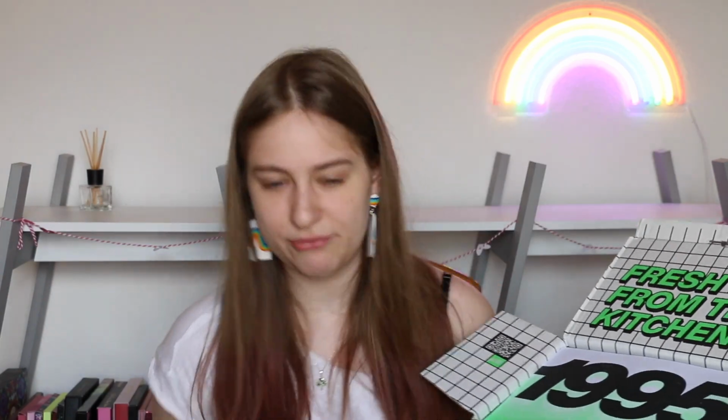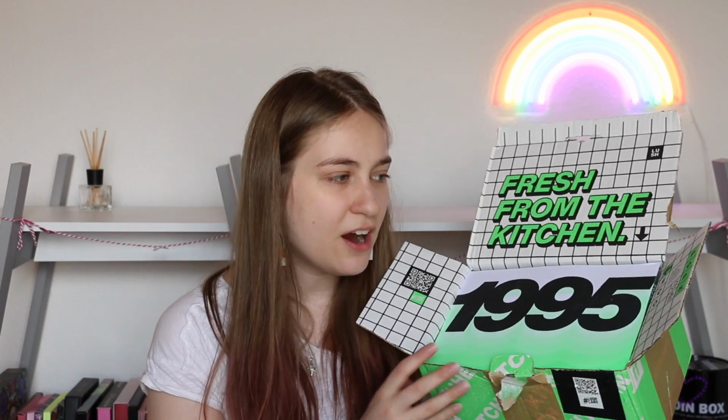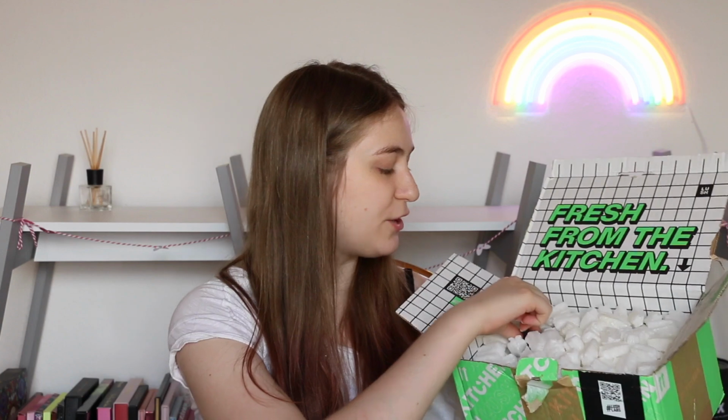1995. I don't get the reference. Was 1995 the year that the Lush brand was founded? Are these all OG products from the year 1995 in this box? I have no idea, but I know this card has the products on the back of it. So I'm just gonna put it down without looking at the back because I don't want any spoilers. Fresh from the kitchen. Let's go.